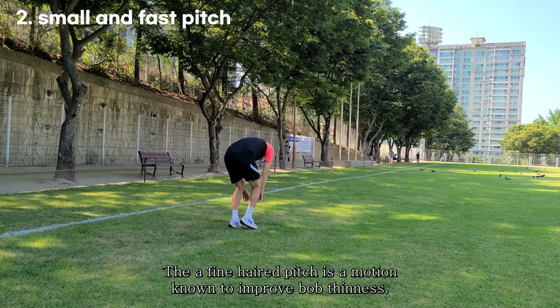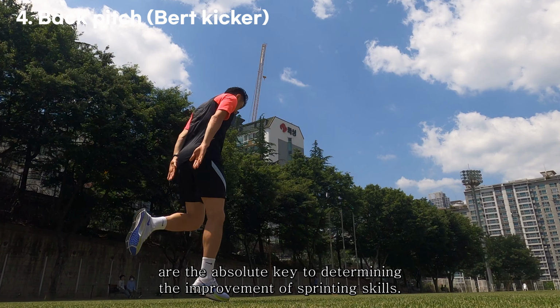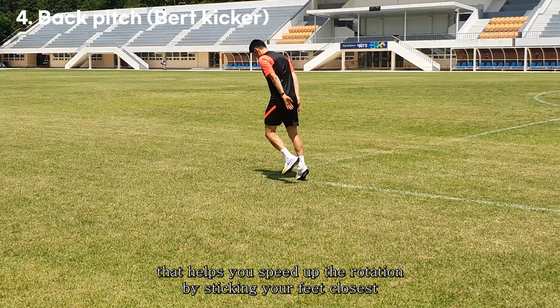Back pitch. Movements like scratching the ground with your foot at top speed are the absolute key to determining the improvement of sprinting skills. As I said earlier, in the drive, back pitch is the movement that helps you speed up the rotation by bringing your feet closest to your hips.